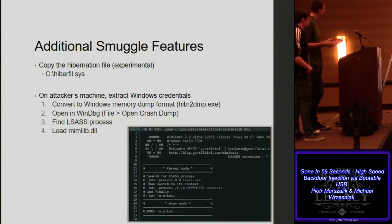So we can take that hibernation file, convert it into a Windows dump format, and that allows us to attach a debugger. At that point we can find the LSASS process, load Mimikatz, and now we've got domain credentials from that hibernation file. Investigating the same attack for Windows 10, it looks like the hibernation file has changed. Through reading the documentation, additional encoding was introduced, meaning a lot of the tools that convert from hibernation to Windows dump format don't work anymore. So that's something we're experimenting with and looking into updating some of those tools. But if you see a Windows 7 box, that's definitely a feature we would like to use on our engagements.